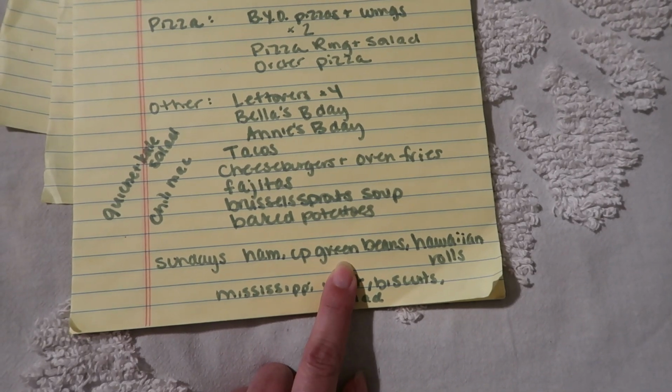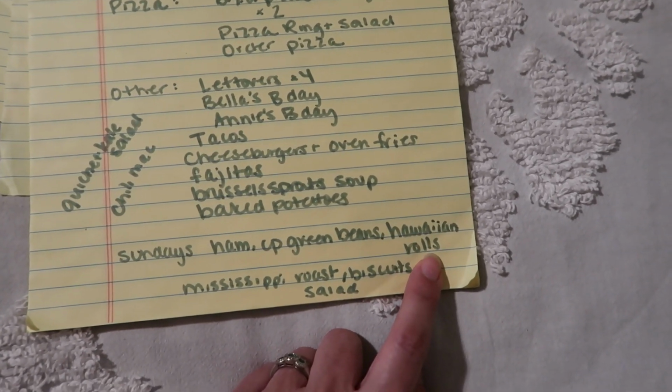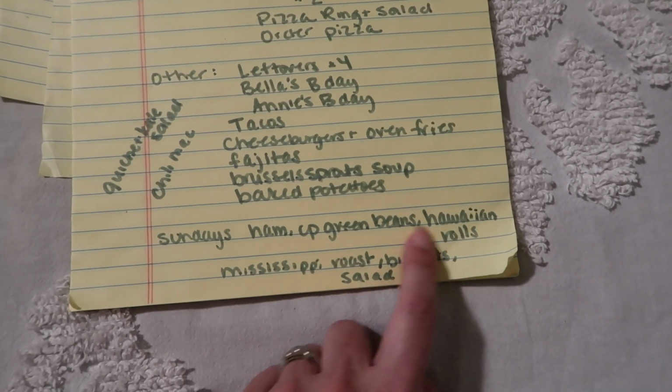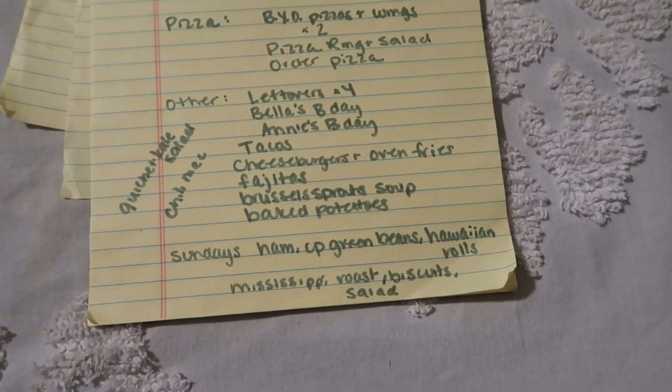Goodness gracious, they were so good. Everyone in my house loved them. And I found a homemade Hawaiian roll recipe that looked amazing. So naturally I'm like, oh, green beans and Hawaiian rolls. We're gonna have a ham one Sunday night as well.